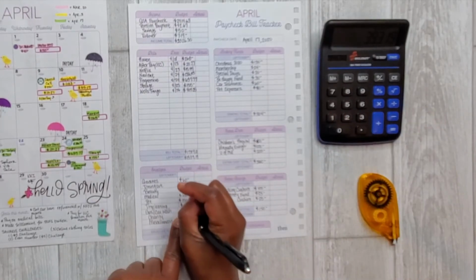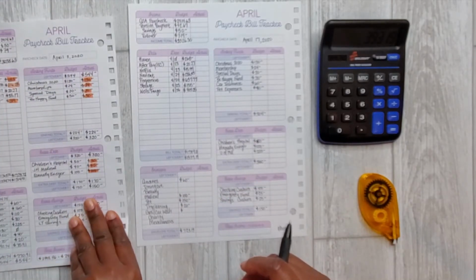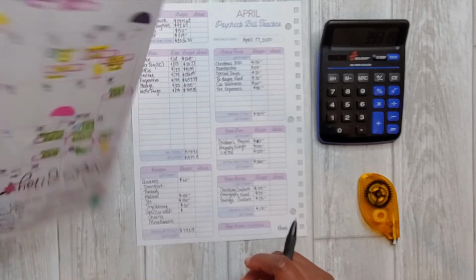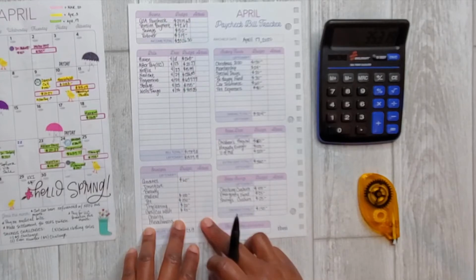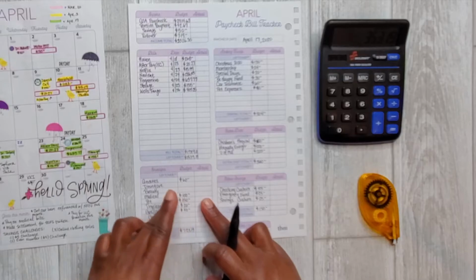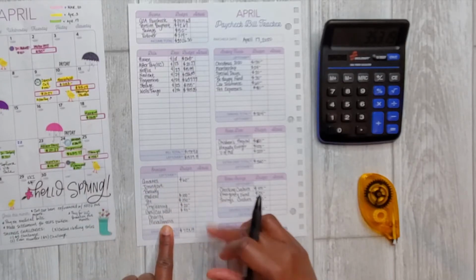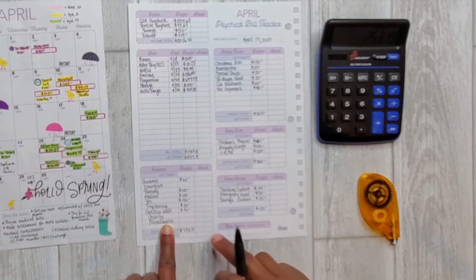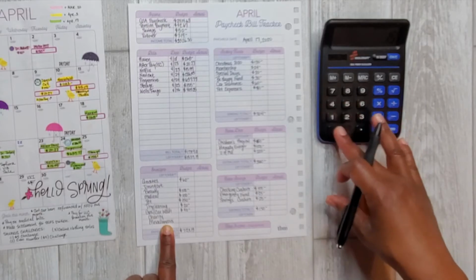And then for dry cleaning, I want to set aside $20. I don't have a lot for gas. I will put in the same amount that I budgeted for my last paycheck, which was $40, because I really don't think I even used all of that. And then, as I mentioned, for beauty, I would like to buy me a few things from the upcoming Sephora sale. So I will set aside $100 for that. And then for dining out, we actually dine out a lot in my family. So I will set aside $150 for that.